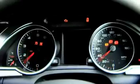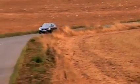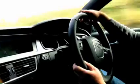Okay, we know what you're thinking. Another car from Audi? The car giant really has gone into production overdrive recently, but then this really is Audi's time to shine, and to be fair, they've earned it. This is the new Audi A5 Sportback.